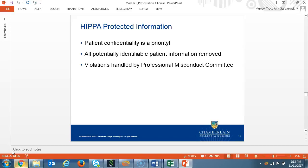All forms of class assignments and/or discussions are to be free from any and all information that could potentially lead back to the identification of a patient or their situation. Although we recognize the value of dialogue surrounding circumstances that present as unique and perhaps can be seen as relevant for teachable moments, protecting patient information takes precedence. For the purposes of learning and improving care, potentially identifiable information should be masked so that all parties are protected. Violations of patient confidentiality will be handled by the Professional Misconduct Committee within the college and according to agency policies wherein the violation has occurred.